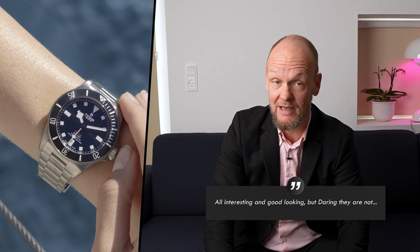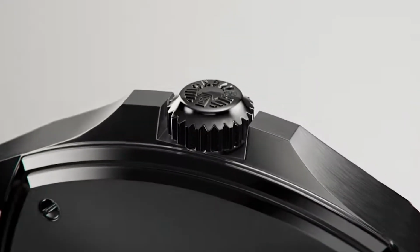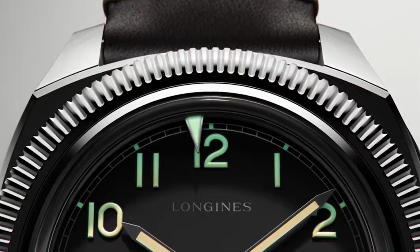And in my mind, the diver's Black Bay, the Pelagos. Longines felt though that it was their turn to try something a little daring and released the Longines Majetek. Again, probably butchering the name, but we'll do our best.